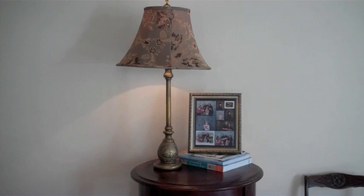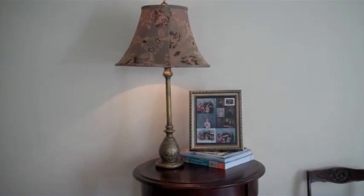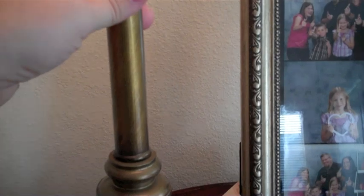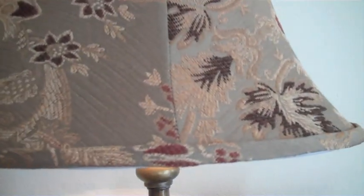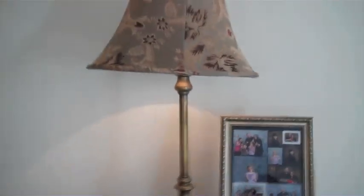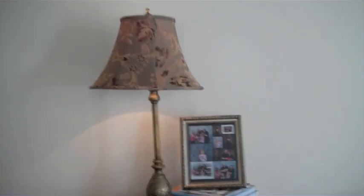After looking at it, my husband said, you know, I think I can fix that. The only thing wrong with it was right at the base here, it was loose. After looking at the shade and noticing that there was not a thing wrong with it, we decided to take a chance and bring it home. We would not be out any money because obviously we didn't buy it.